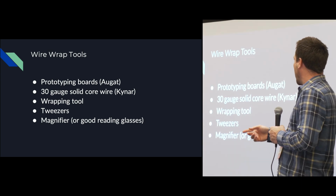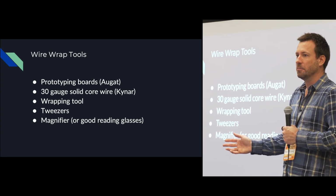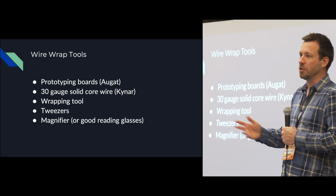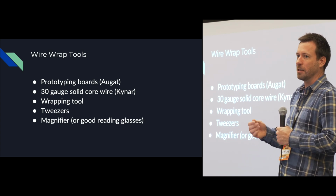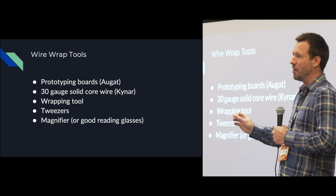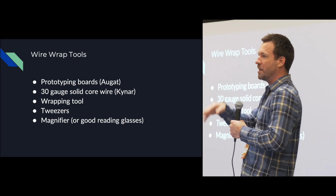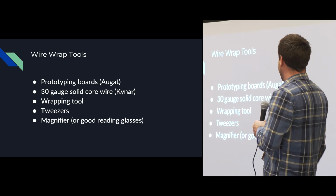You're going to need wire wrapping wire. Don't waste your time with anything but Kynar. It's just not worth it. You can get the cheap stuff that's a couple dollars cheaper with the PVC insulation, but don't bother with it. The Kynar is the best. It just works best with the wire wrapping. I don't know what it is about Kynar, but only use Kynar.